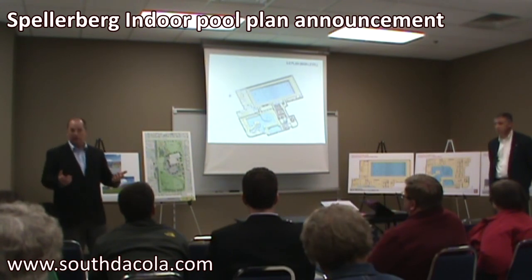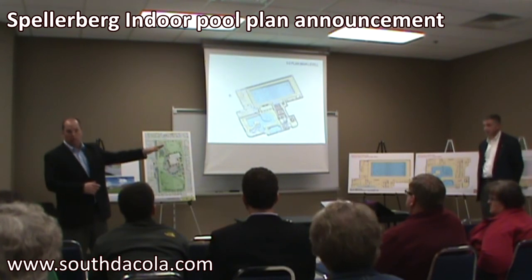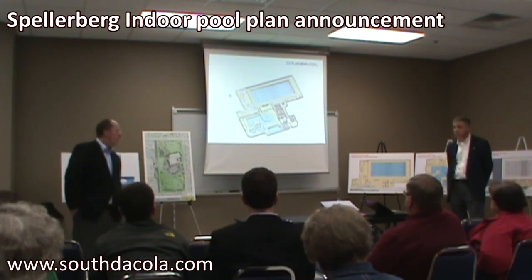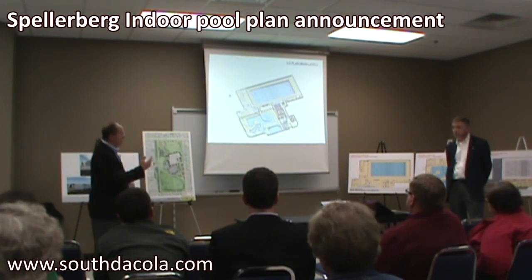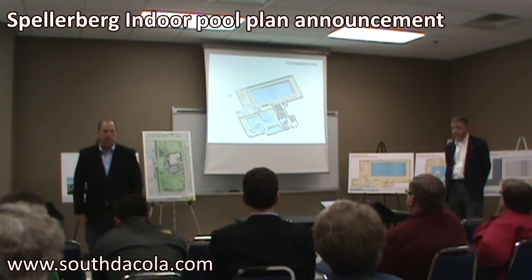A swim meet might be an exception to that, where the rec pool lap lanes may be the only ones available for use. As Tom had mentioned, there's probably a couple times a year where we'll see that happen. But the goal is if there is a meet in the 50-meter competition side, that recreational side will be open and available for the general public to use.